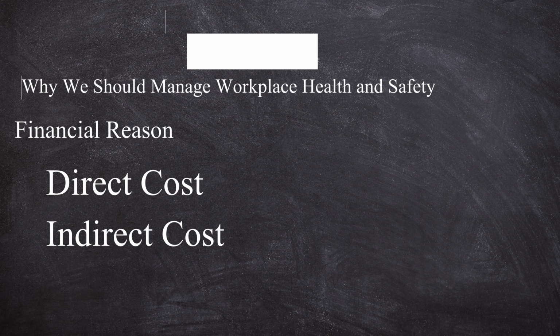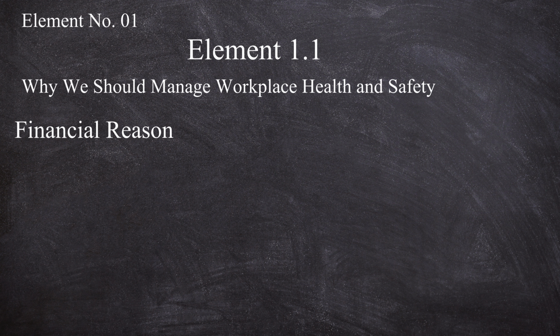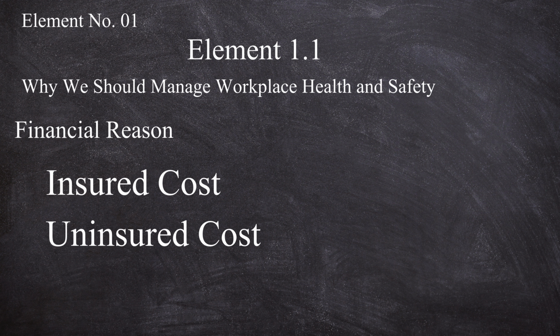Now move to the next topic. In this topic, we'll be covering an important topic related to workplace health and safety: the difference between insured and uninsured costs when accidents or incidents happen. While many businesses might think insurance will cover all costs, that's not always the case. Let's break it down. Let's start with insured costs.